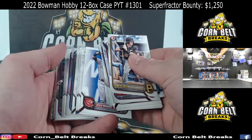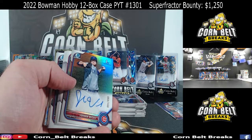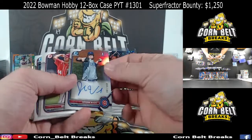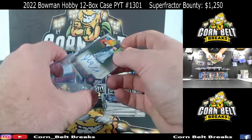All right, Refractor Ink. That's a pitcher. Jordan Wicks for the Cubbies on the Refractor Ink, out of 499. Yeah, we are on some weak autos. We gotta see something kind of wild in here.